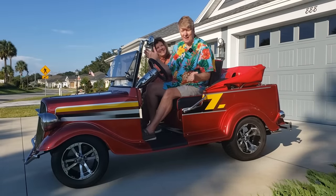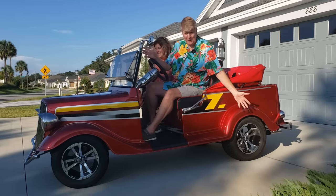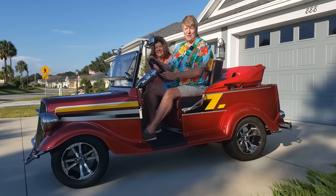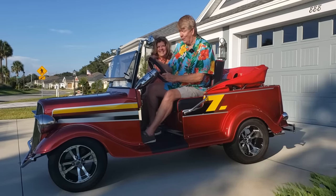Today, we're going to talk about a subject near and dear to our hearts, the golf cart. And look at this beauty. This is a street rod. It belongs to two of our viewers and friends, Ashley and Linda Smith, and they live down in Chitty Chatty. What do you think of this baby?